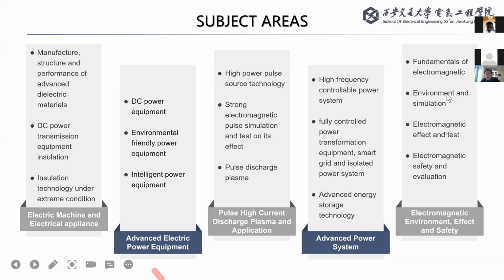And the final category is about electromagnetic environment, effect, and safety. It may include the fundamentals of electromagnetics, the environmental simulation, the electromagnetic effects and tests, and also electromagnetic safety and evaluation. So we can see that for all the research areas, we are majorly focused on applications in the power system. And based on this, we extend our research areas to other applications, such as plasma, electromagnetic effects, and so on.